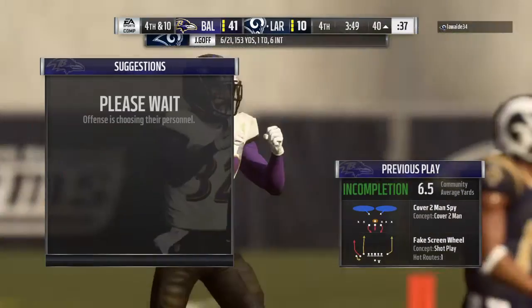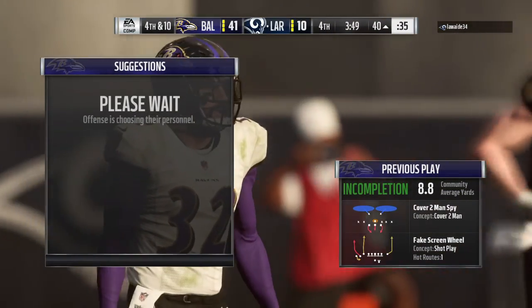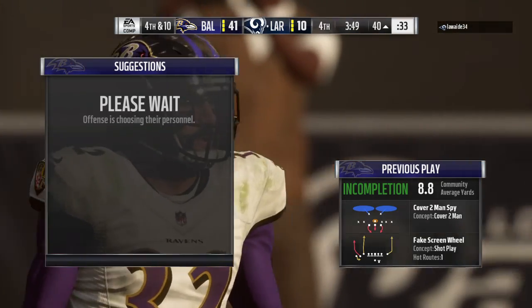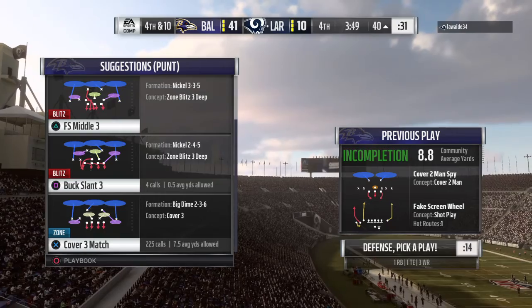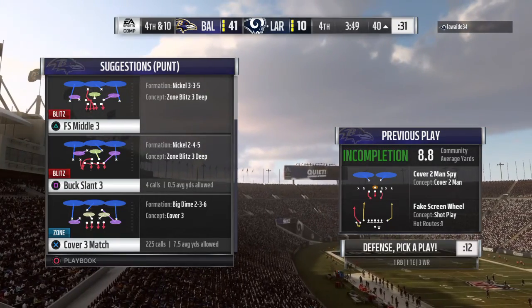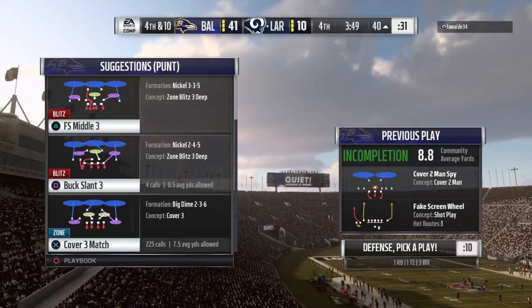Now yet another incompletion here as they fail to connect on 3rd. This defense was definitely alert to the possibility of the deep ball, and they were more than ready for it. They've got the lead, 4th quarter. Maybe can expect more passes like that downfield.